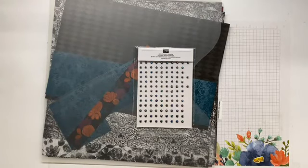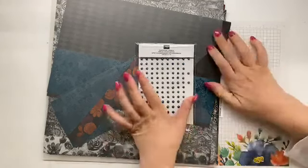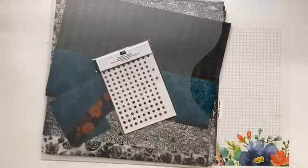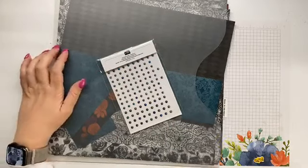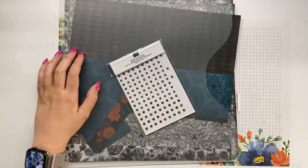Okay. Shadows be gone. We don't need shadows, chainsaws, and Halloween paper. But I can guarantee you I'm not making Halloween cards. I do not possess many Halloween sentiments even.